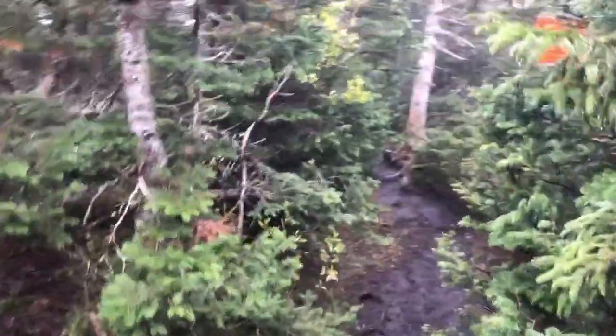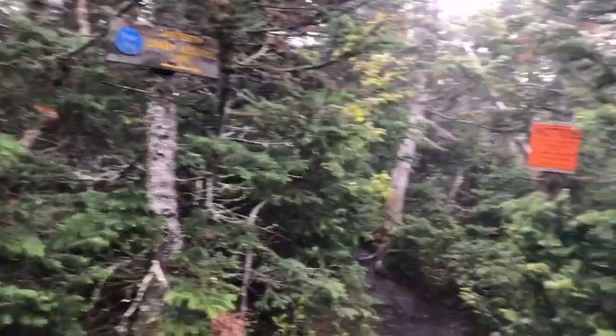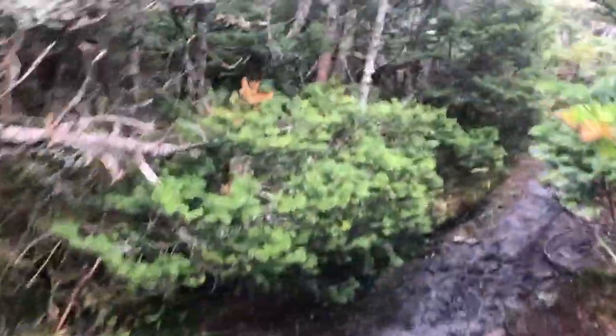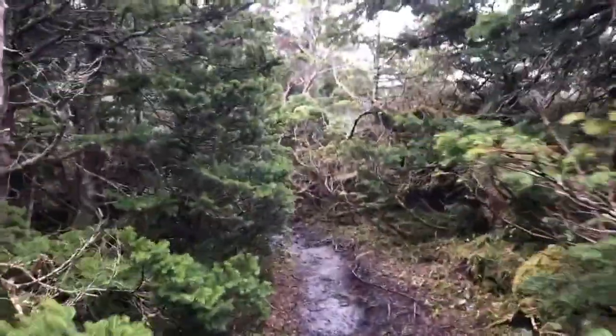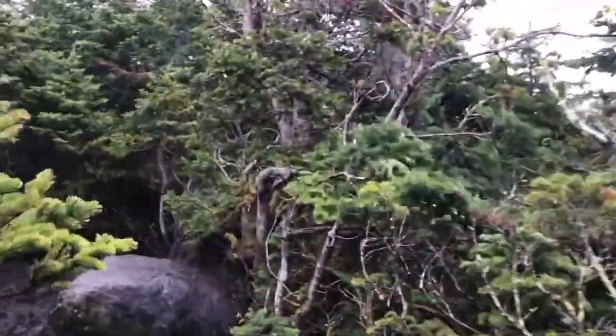There's the junction. Takes you over Pyramid to Sawteeth. It's all private land. There's rights of way through there. But this is the last little stretch here.